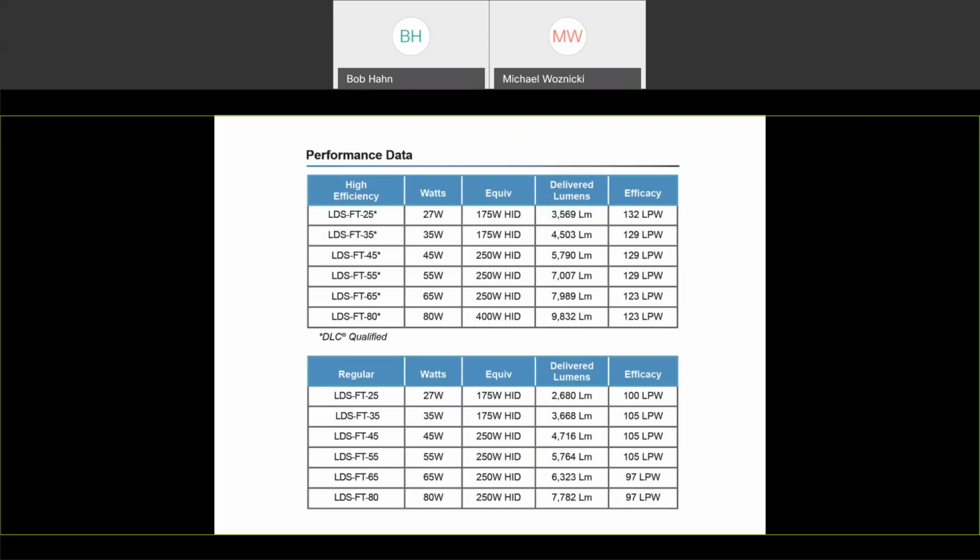And one last thing I want to mention is that many standard wall packs that you see out on the market today run about 100 lumens per watt. So when somebody says, well, I'm looking for a 55 watt fixture, and at 105 lumens per watt, that's 5,700 lumens. Remember, if you're going to our HE version, then you wouldn't want the 55 watt equivalent. You would actually be able to do 5,700 lumens at 45 watts.